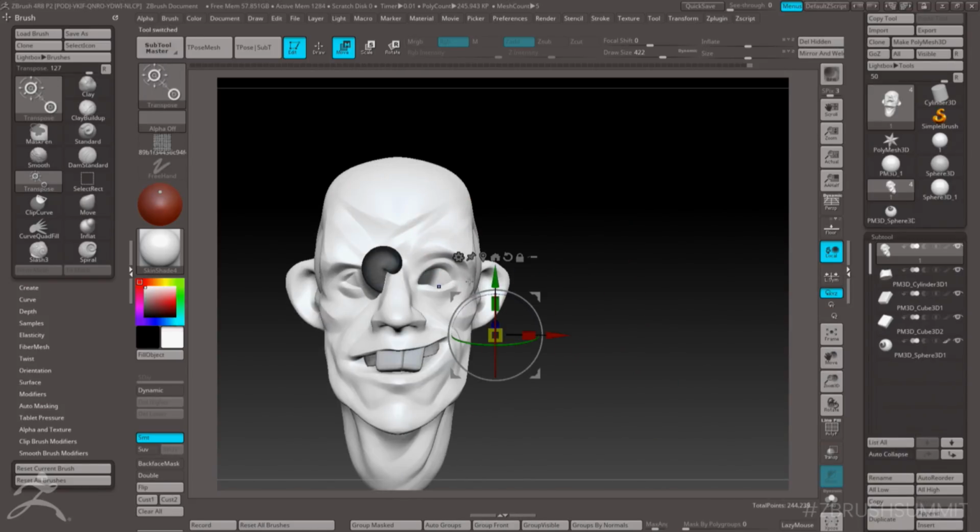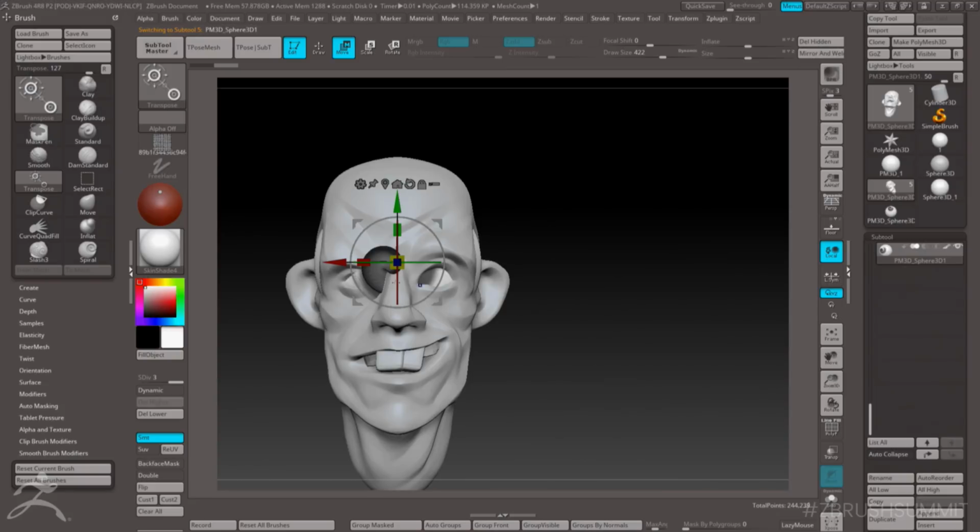Do you think this is going to be the white rabbit? I don't know. Yeah, maybe. Because look at the teeth. There is some teeth there.